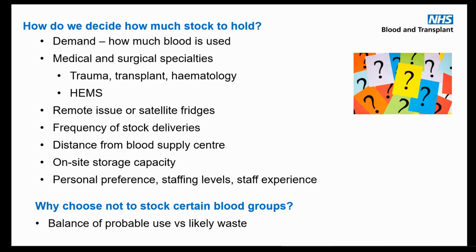Something else which can positively affect the amount of stock you need to hold is how frequently your stock arrives and how far you are from your blood supply centre, which means that you don't need to hold as much to last to your next delivery because you know that it will be there quicker or sooner. Also your on-site storage capacity. Some sites fall into the trap of having a very big fridge and wanting to fill it.